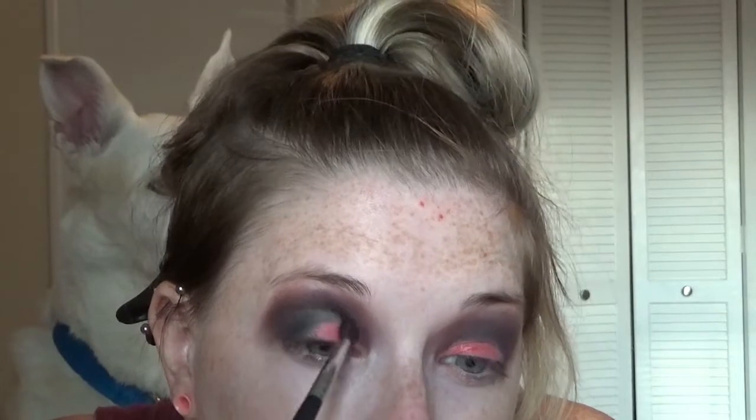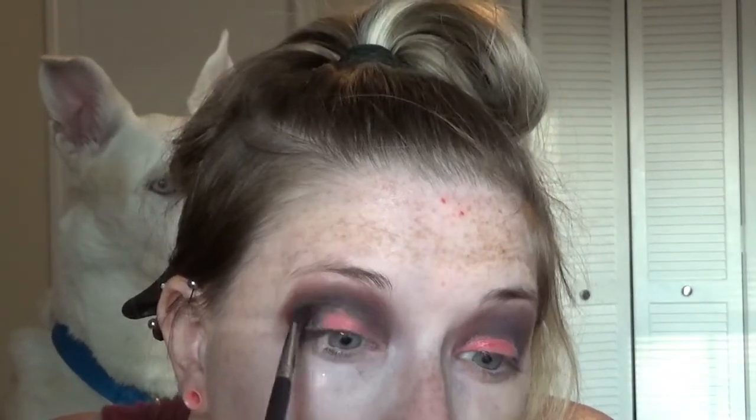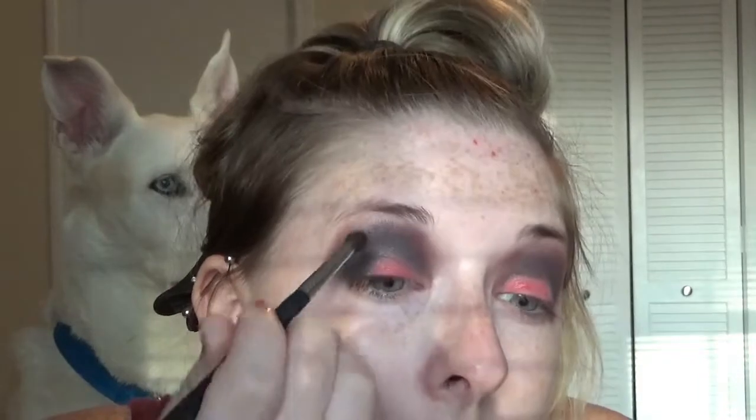So I actually just broke this, but luckily none of the shadows broke. So I'm going to go back in with this black shade in the Milani. And what we're going to do is, don't y'all like that, we're going to darken these edges up and take it into the crease. And we're just going to keep going back in. See, there it goes again.